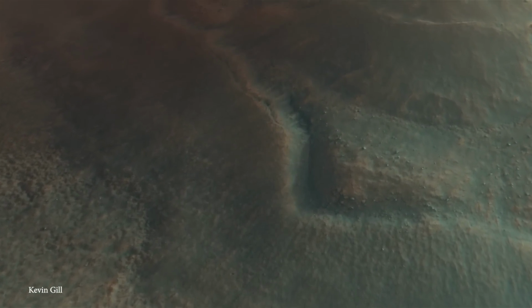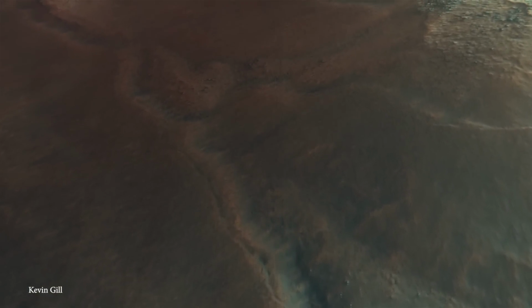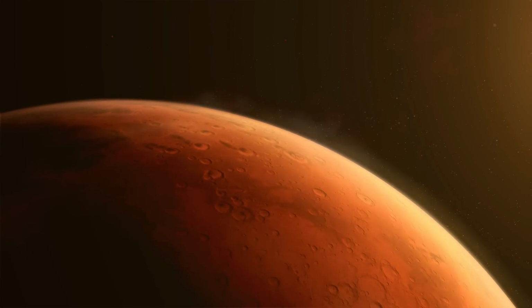The tale of the face of Mars began in July 1976 when NASA's Viking 1 orbiter was on a mission to photograph the Martian surface. As the orbiter's camera scanned the landscape, it captured an image that bore an uncanny resemblance to a human face etched into the Martian terrain. The formation featured two eyes, a nose, and a mouth, all seemingly sculpted by an artist's hand on a colossal scale.